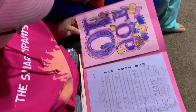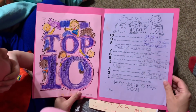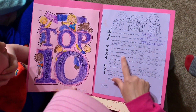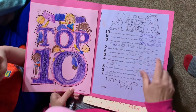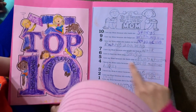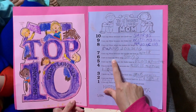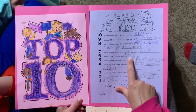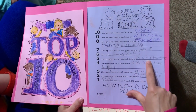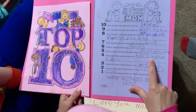Top 10 reasons why I love you. Number 10, I love my mom because she reads me stories. I love my mom because she helps me with my homework. I love my mom when she makes me laugh by dancing. Funny? You're saying dancing is funny? Sometimes. I love my mom because she taught me how to walk. It is important to walk. I agree. I love to hear my mom sing songs. Not sing like jingles or sing songs. I love my mom because she finds time to play at the park. That's fun. I know my mom cares because she kisses me every night.